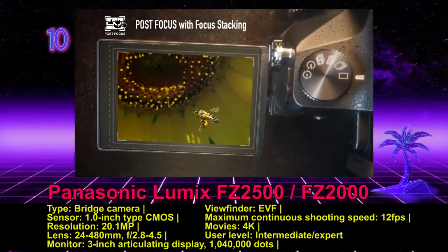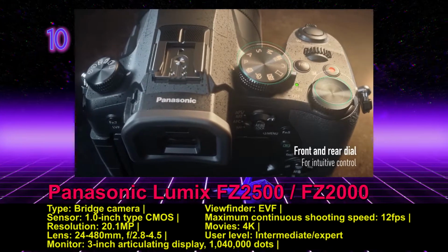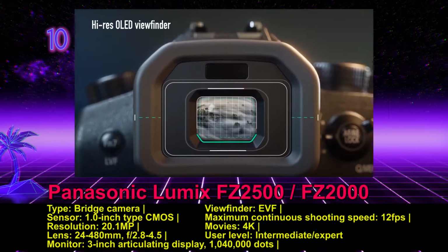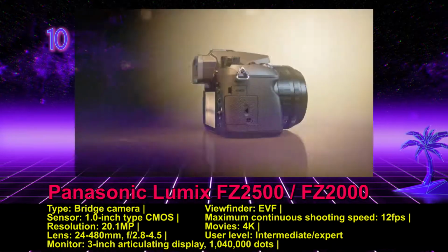We'd certainly sacrifice a little zoom range for better and faster optics. We love the FZ2500 because it delivers both image quality and zoom range while also offering full manual and semi-manual controls, the ability to shoot RAW files and 4K video.